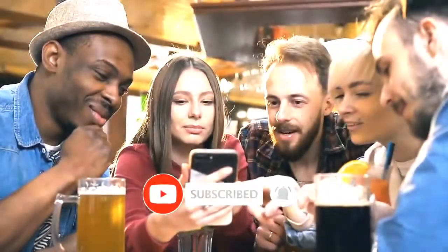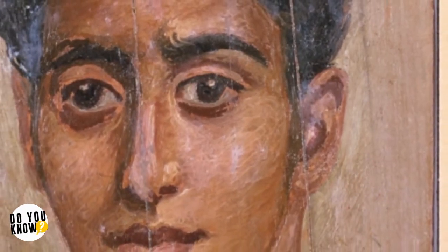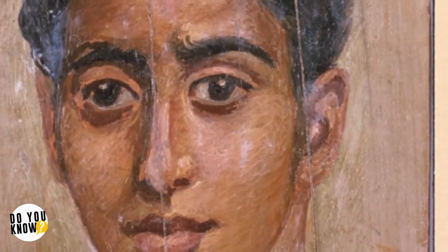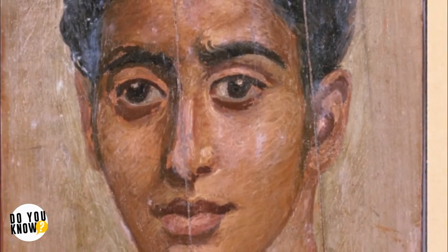The mummified remains belong to a 5-year-old girl who died 1,800 years ago, and among other things, the researchers want to find out how the child died.